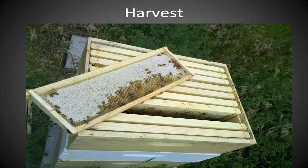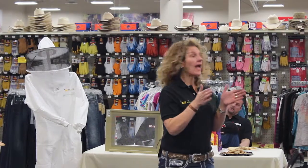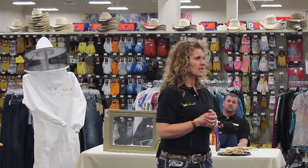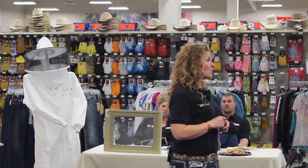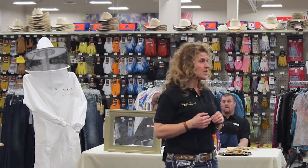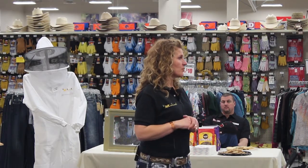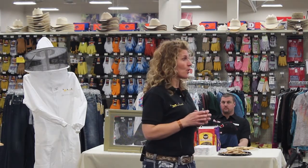This frame, this box is about ready to extract. The box needs to be capped at 80%. So 80% needs that white capping, and then you can extract it. If you extract a little bit higher, I'm not sure what the humidity is. In Salt Lake, because it's such a desert, you can harvest this and you won't have a fermentation problem, but you want to make sure that the hydration on the honey is about 18% before you extract it, or you'll get a little bit of a fermentation problem.